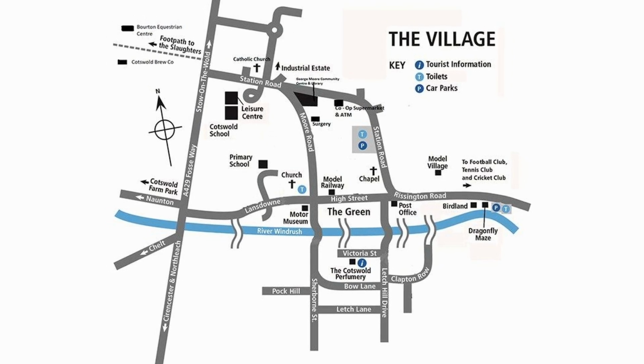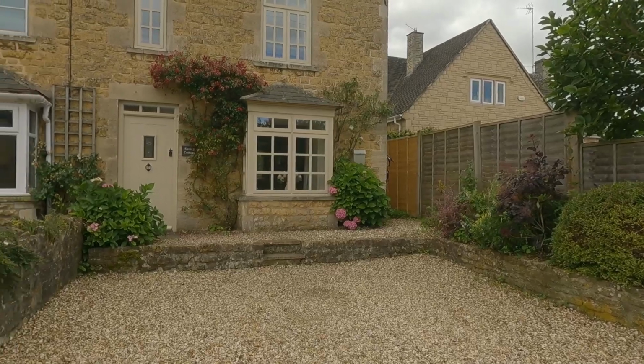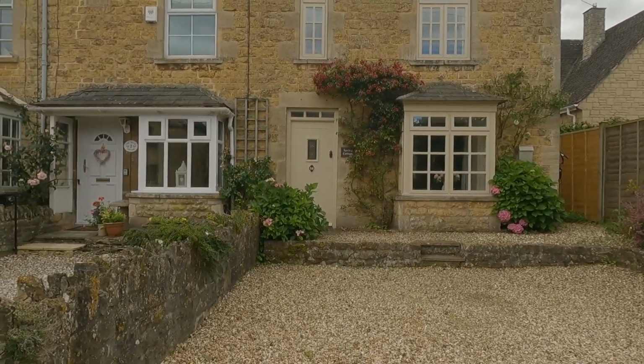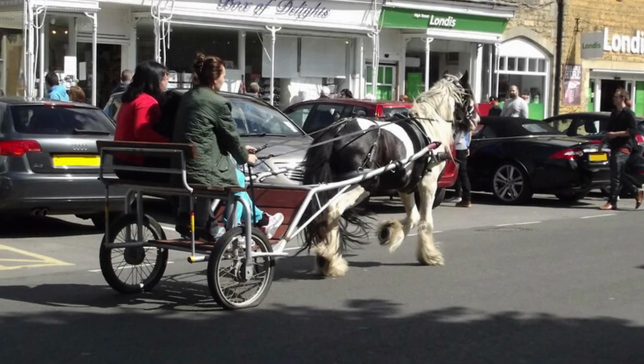In the peak season of May and September, it is also open on Sundays 10 a.m. until 2 p.m. Between November and March, the Visitor Centre is only open Monday to Saturday 10 a.m. to 4 p.m.